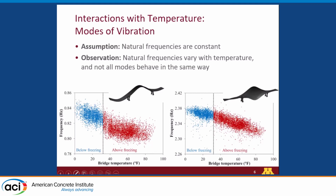So on the y-axis here, this would be the frequency that we've measured using our accelerometers. This would be the first natural frequency associated with the primary bending mode of this bridge. And of course it does vary, and there's a decent amount of scatter, but it is also a rather unique fit where you have a different line above freezing versus below freezing.